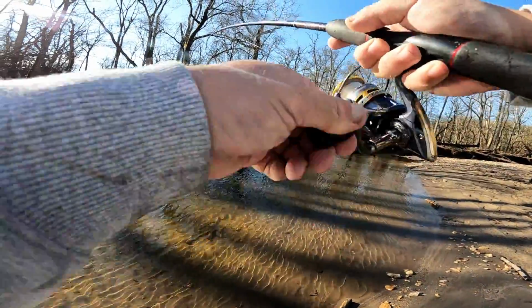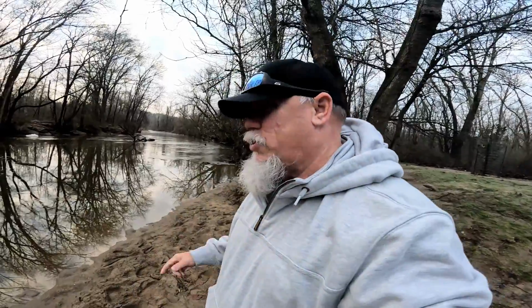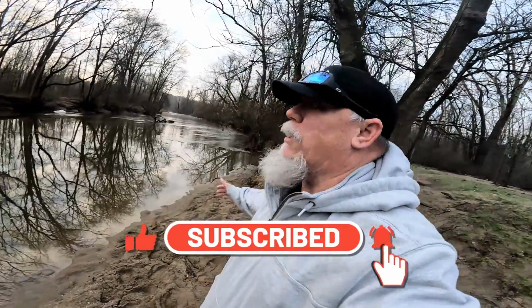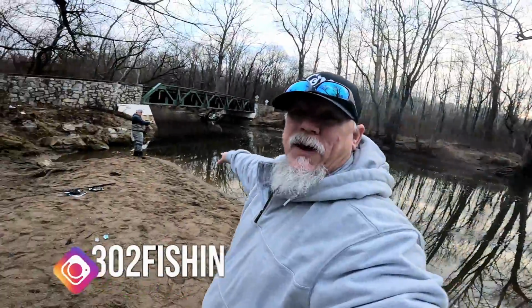Fish on. Fish on. There we go. What's happening, guys? Welcome back to the channel here. Well, I drove 1 hour away today to try to get a species on the end of the line that I've never caught before. I'm out here with a familiar friend, and we are going to go ahead and travel down this creek. Look at this already. We've got a fish on.